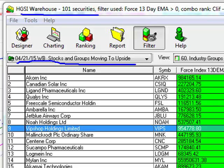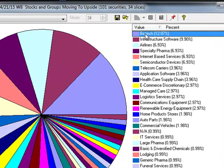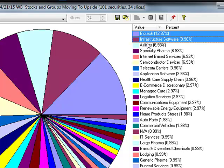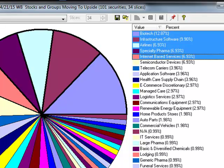The reason we do that is because we want to take a look at this group in our Spectrum Analyzer. What the Spectrum Analyzer does is give us a snapshot as to where the strength was in the market yesterday. And we can see that yesterday the strength was in biotech, infrastructure software, airline, specialty pharmaceutical, and internet-based services. Why this is important is we will begin to see trends in industry groups in the Spectrum Analyzer before they begin to show themselves in other places.